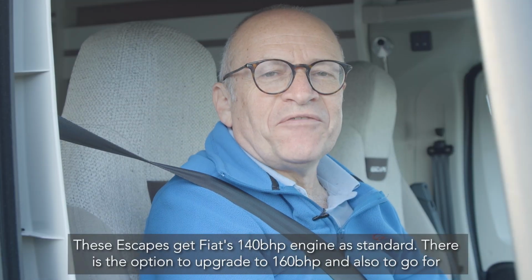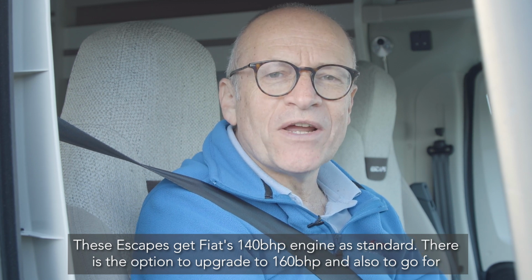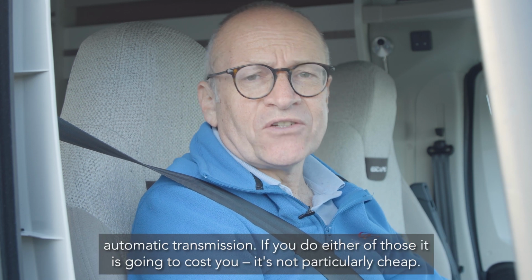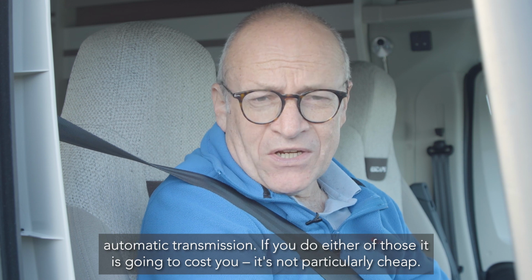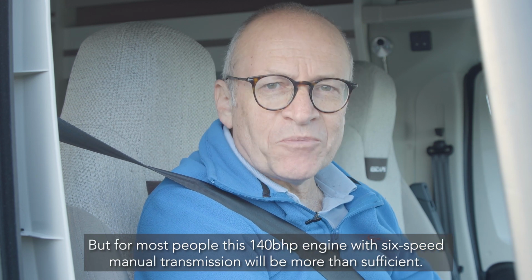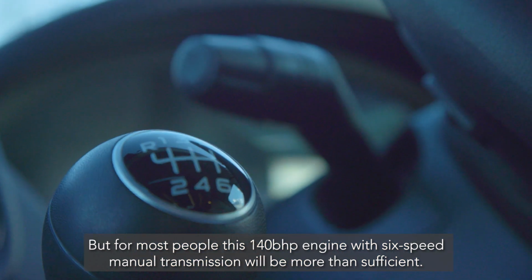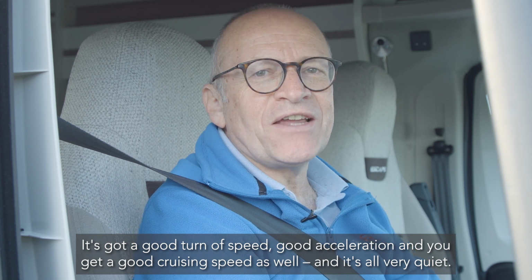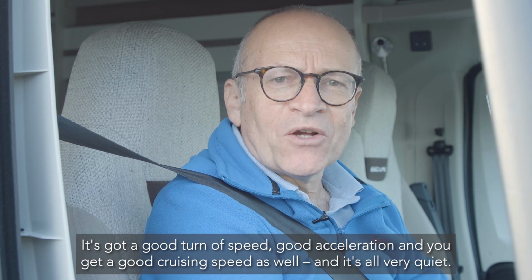So these Escapes get Fiat's 140 brake horsepower engine as standard. There is the option to upgrade to 160, and there's also the chance to go for automatic transmission. If you do either of those, it's going to cost you. It's not particularly cheap. But for most people, this 140 brake horsepower engine with 6-speed manual transmission will be more than sufficient. It's got a good turn of speed, good acceleration, you get a good cruising speed as well, and it's all very comfortably quiet.